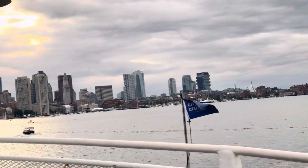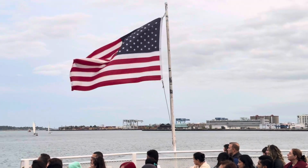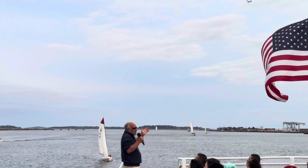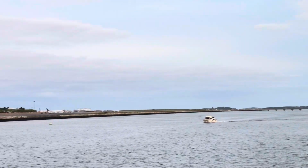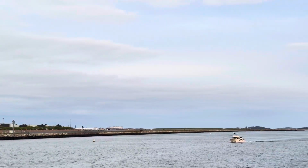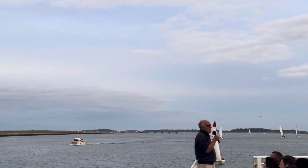I, of course, have to be different. I call it 2,400 acres of man-made land. And that's why it's completely flat. Man-made land is always very flat. Why would you build a hill? Right? So, a lot of extra dirt. There wasn't much of a hill. So, Logan Airport, entirely built on man-made land. And that dirt came from Needham.